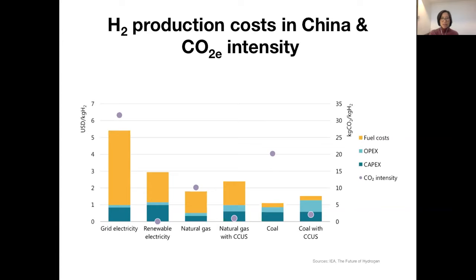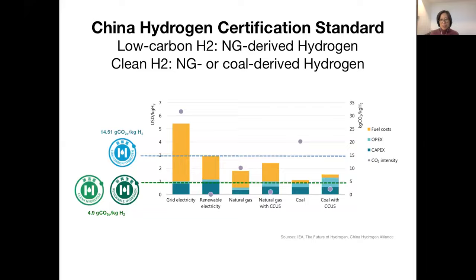Actually, it's an industry-led effort, which you can see that what they call a China Hydrogen Certification Standard has been released just a few months ago. And they put three labels there for hydrogen. In a very simplistic way, for low carbon hydrogen, they said that life cycle emissions should be 14.51 grams CO2 equivalent per kilogram of hydrogen, which actually allows CCS coupled with natural gas derived hydrogen and coal to stay within that, and even just natural gas without CCS.